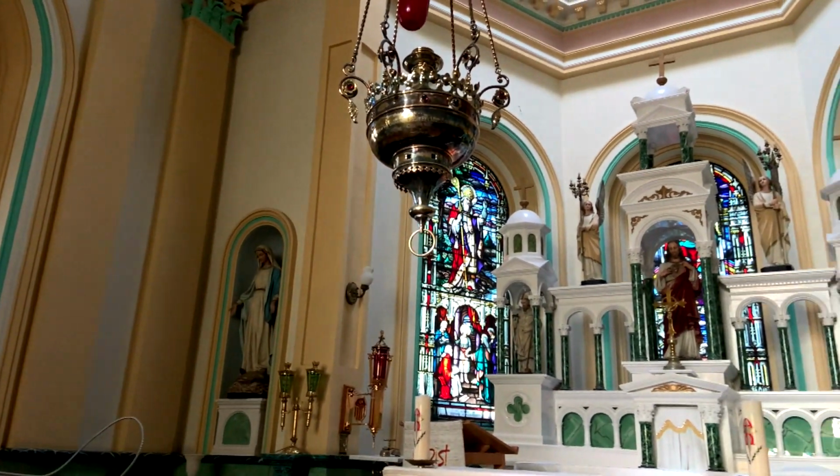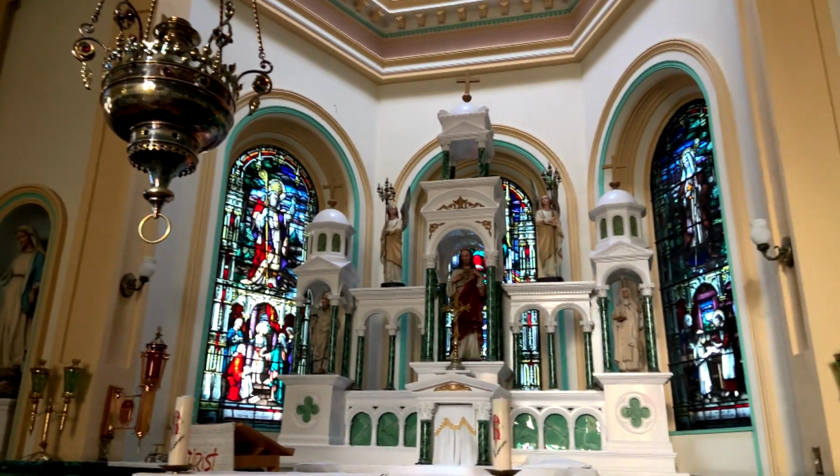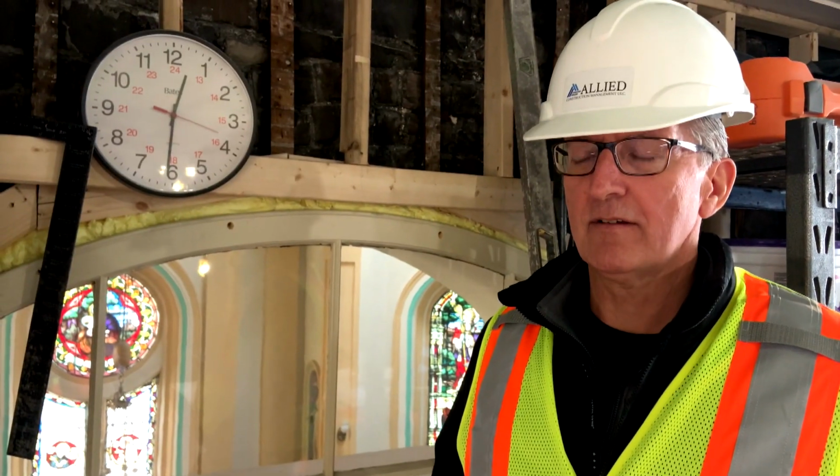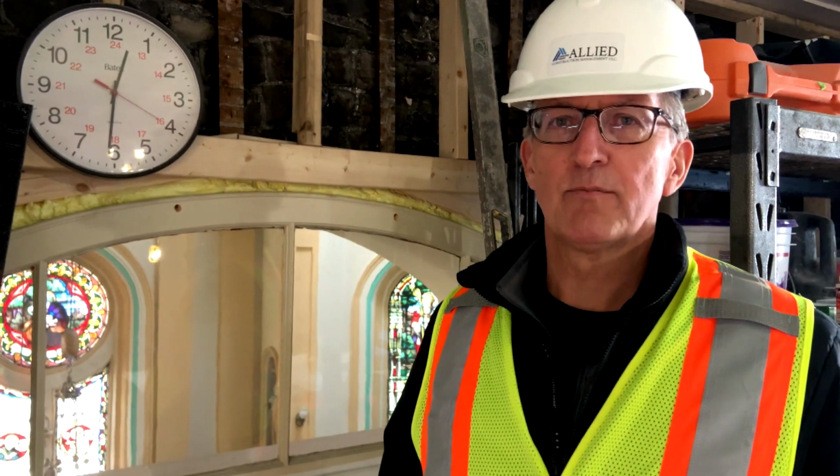there's a beautiful space. Yeah. And we have ideas that we want to use this space for. This is not only hugely important to the gathering place, but it's also very important for the community.